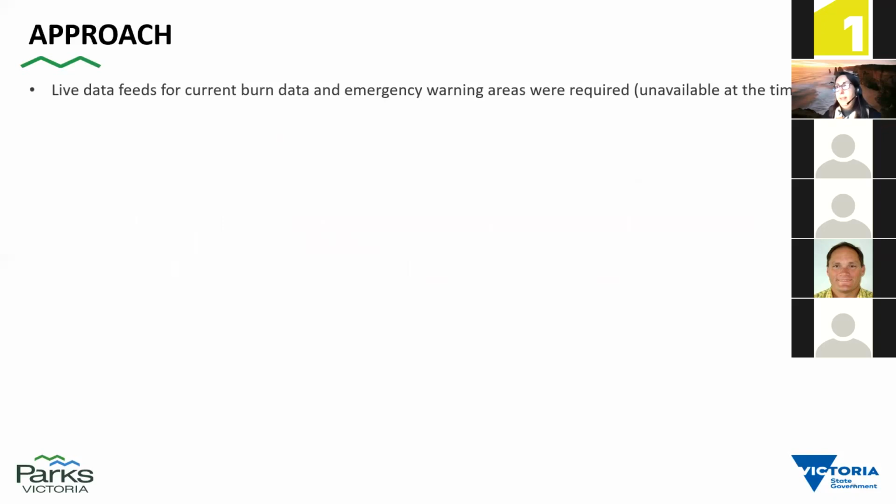So it was quite obvious we needed a live data feed here in Parks Victoria. We don't have one, we need one. And we need to know, on a regular interval, what the fire footprint is. Where's the fire right now? We didn't have that information available at the time. And critically, the DELP and Emergency Management Victoria systems had not been designed to provide that either.